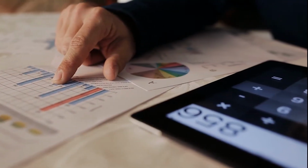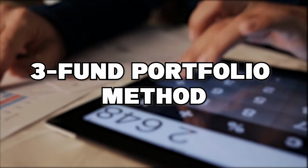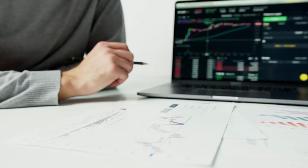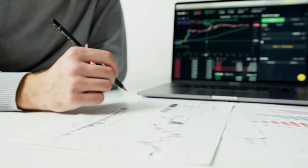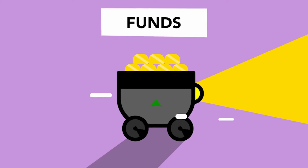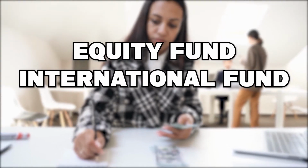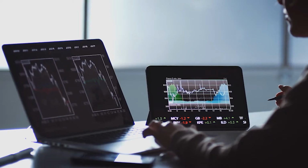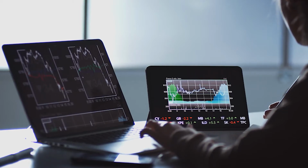I will construct the Fidelity funds I will recommend in this video using the 3-fund portfolio method to guide our discussion. One of the most well-liked do-it-yourself investment techniques is the 3-fund portfolio. Additionally, as implied by its name, it comprises 3 basic funds, usually an equity fund, an international fund, and a bond fund. Therefore, every investment I'm going to suggest today will fit into at least one of these categories.